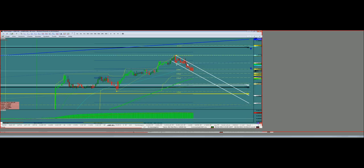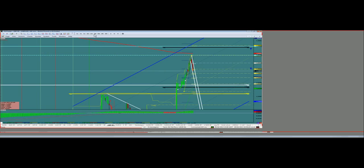You know, if I went up to the 240, you can see that, but it's hard to see. See?